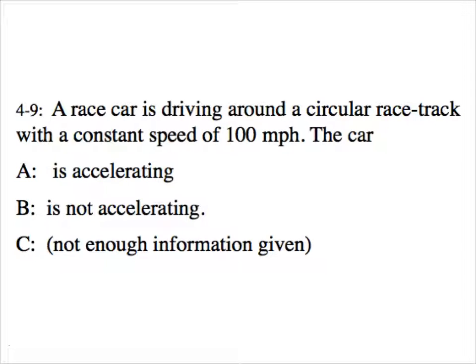A race car is driving around a circular racetrack with a constant speed of 100 miles per hour. The car is... Take a minute, pause it, think through the question, convince yourself of an answer, commit, and then go ahead and unpause it and get the answer.